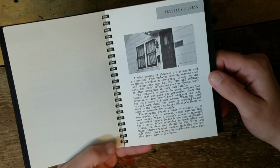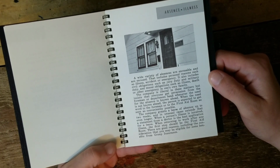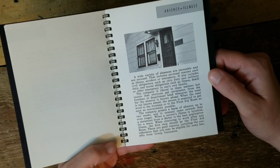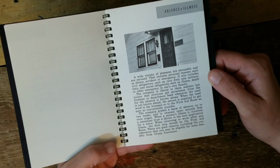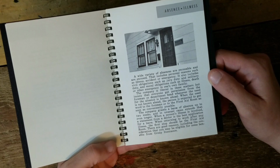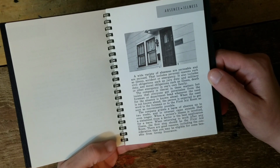A wide variety of absences are excusable and are excused. That includes personal reasons such as illness, accident, or emergency. It also includes civil obligations such as jury duty and military duty, and moral obligations such as illness, death, or other emergencies in one's own family. The company is liberal in these matters, but insists that everyone get permission from the foreman or department head whenever the need for the absence is known ahead.